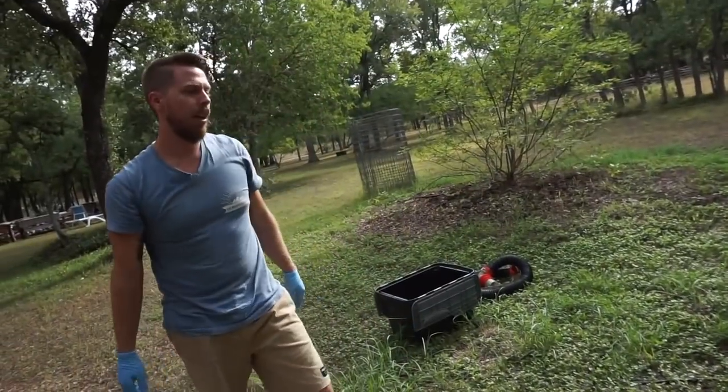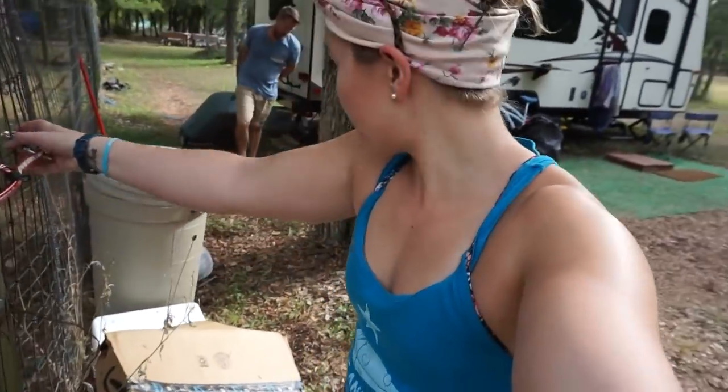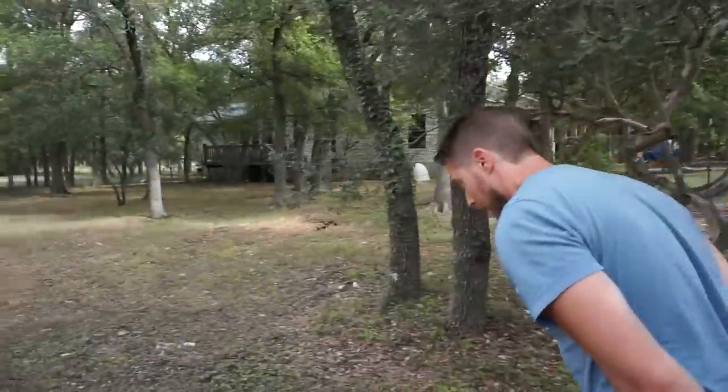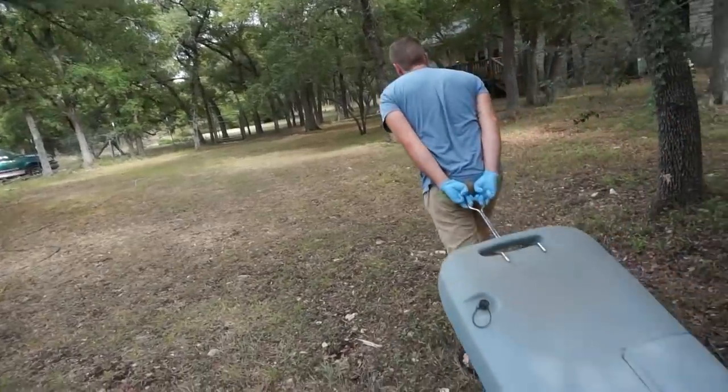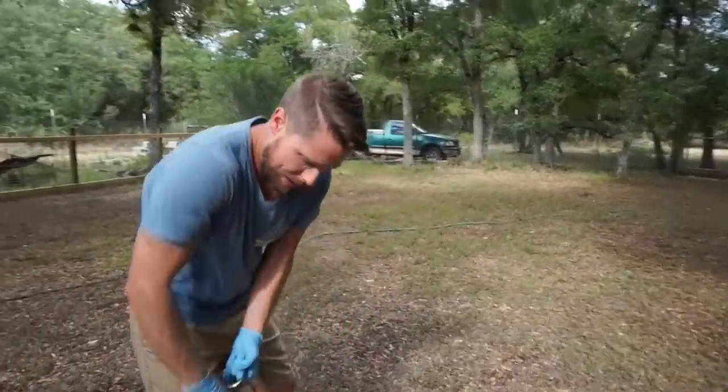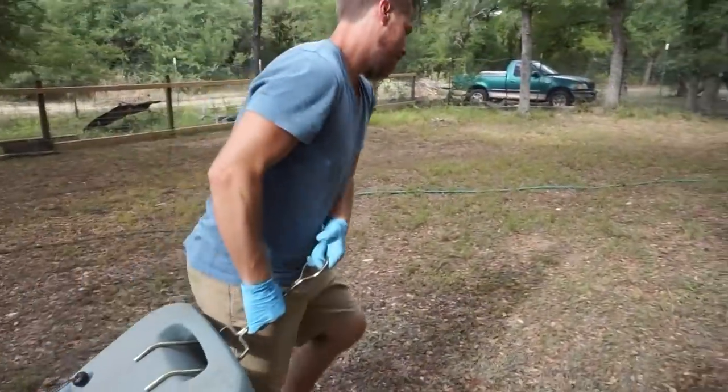How heavy do you think that is? Heavy. So whenever Matt broke his leg, he was obviously unable to do this for a couple months. So it was my job for a little bit. He only did it for a month or so. It was a hot minute. I always laugh at the in-laws looking out the window and seeing this.